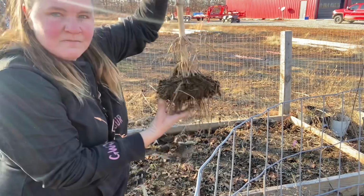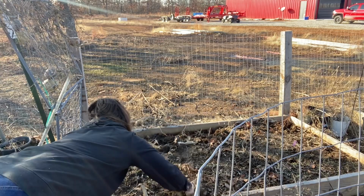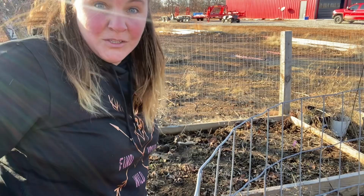that's what happens with corn. It's pretty cool, but look at how much dirt I'm losing. Pretty easy to bang out, but still, that's a pretty deep root. On to the next one.